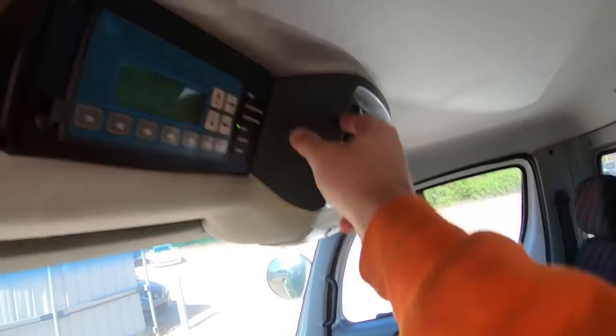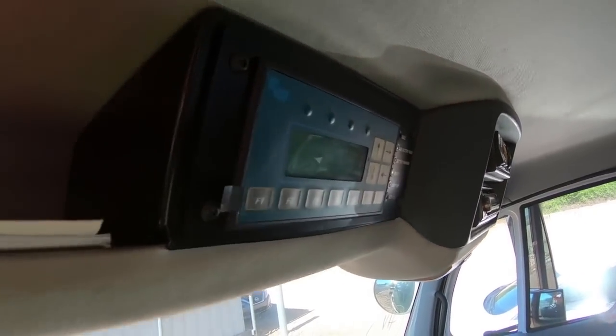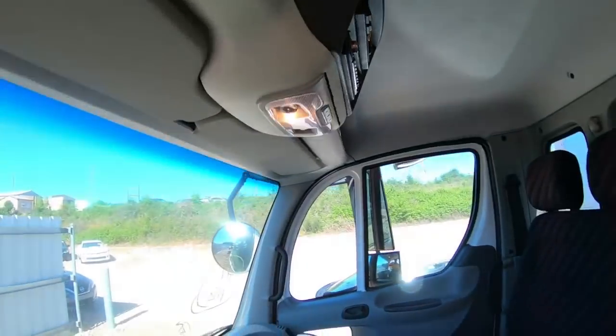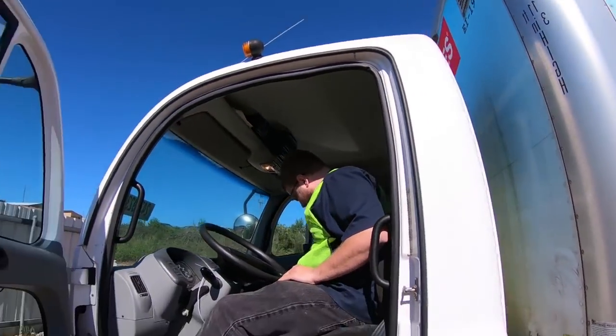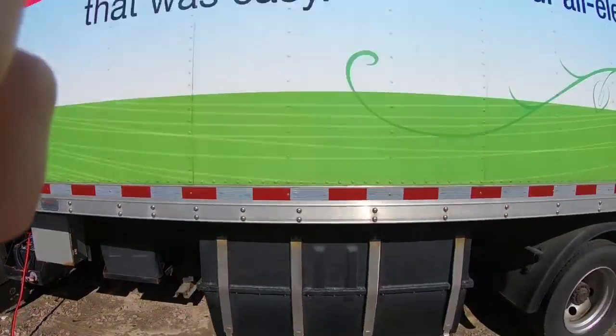I think that's that other 24 set. I don't think that'll work without that other 24 set. The ready light is on. I could probably back this bad boy up. Jeez, be careful. Do we want to move the batteries back first? I'm just gonna... That's a backup beeper.